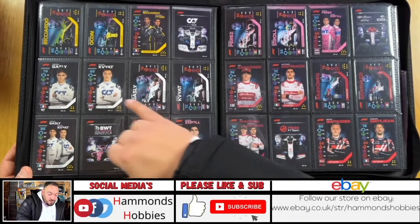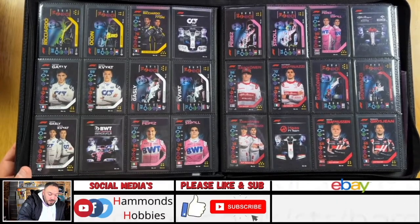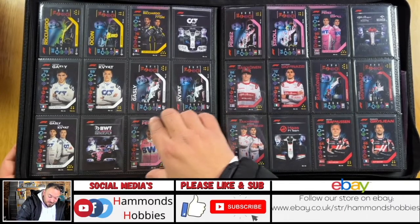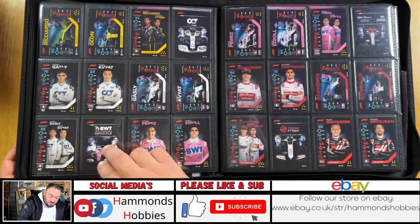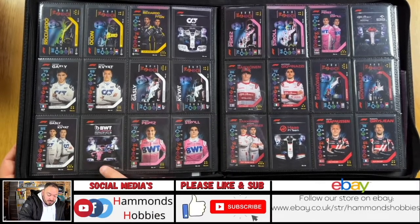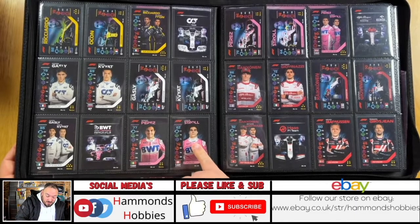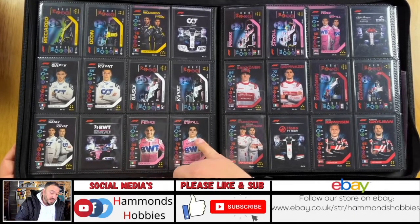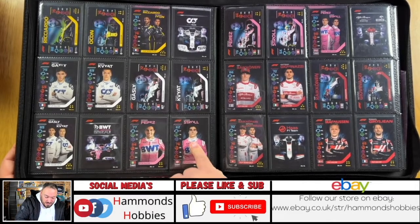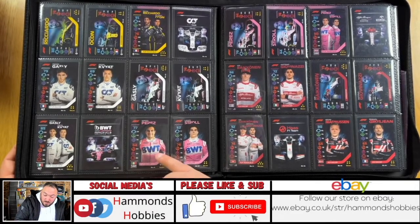We've got AlphaTauri with Pierre Gasly and Daniil Kvyat. We've got another team change actually. So this is the Racing Point, which has now changed to Aston Martin, which actually is owned by Lance Stroll's father. So he's kept his seat magically. He's an okay driver actually. And then you've got Sergio Perez, who's now at Red Bull.